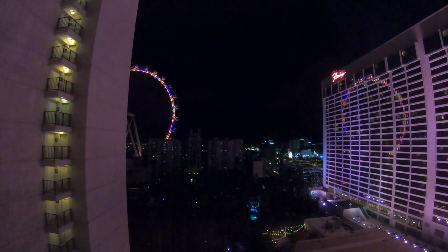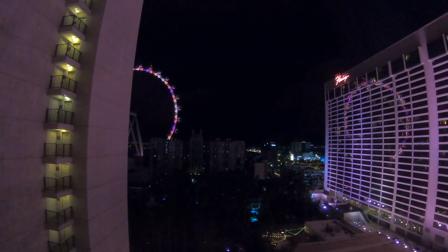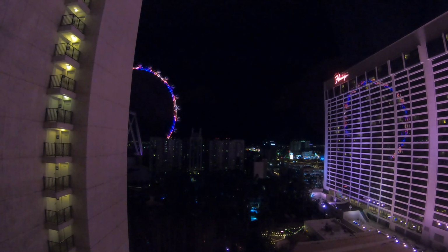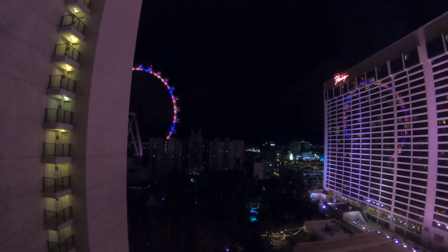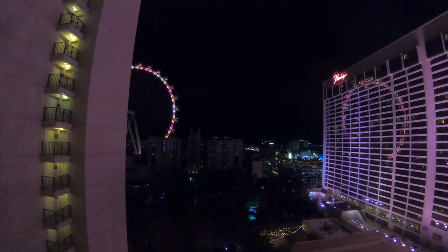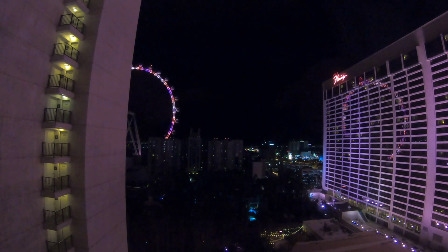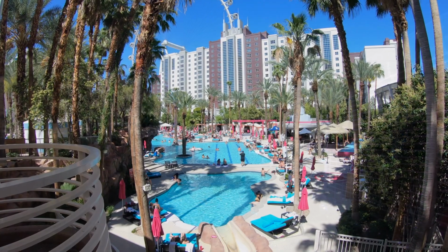So, in conclusion, did I enjoy my stay here at the Flamingo? The answer is yes. The reservation was last minute, the room was dirt cheap, and outside of the issues I discussed near the end of the video, I really had no issues for the rest of my stay here. And of course, there's that pool and the Flamingo habitat, which is really two world-class hangouts. Would I come back to the Flamingo again?